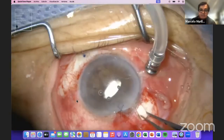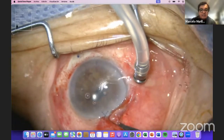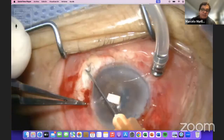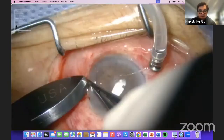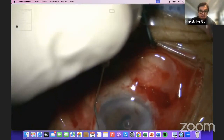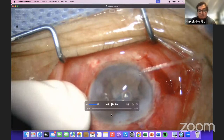And then we start to put some tissue glue, and then protect it with scleral graft, covering with conjunctiva, one part and the other. Sometimes I use Vicryl 8 to close my conjunctival incision, and we finish the procedure. So it's a small video, but it's a very interesting technique. I would like your comments on that. And well, thank you.